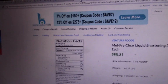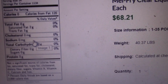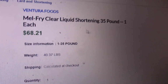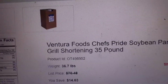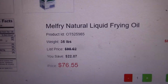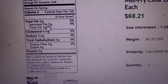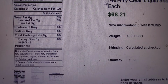Here's another site where it seems the fake label has migrated over to this Harrisburg site. For Mel Fry Clear Liquid. Is this the one? Clear Liquid. Natural Liquid. Anyway, totally different. That's got trans fat, but no total fat, no calories. Way to go. Way to go to present.